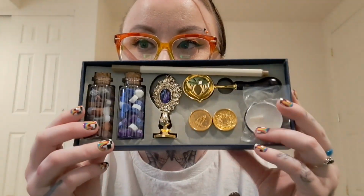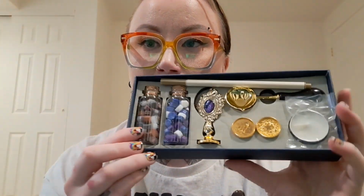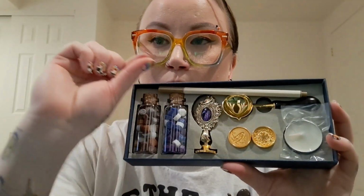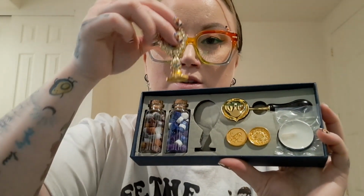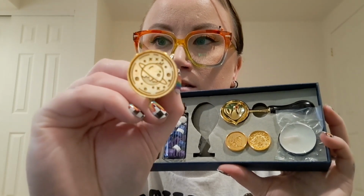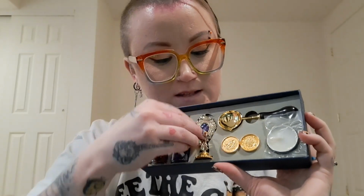So, you know how you get the wax and then you melt it and then you pour it over the top of the envelope. Whoops. And then you stamp it down on the envelope. Look how pretty that is. And it seals the envelope. I thought this would be absolutely adorable to use when I send my best friend a friend mail like we do.